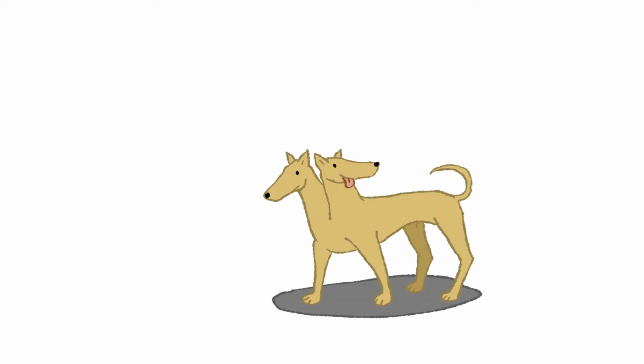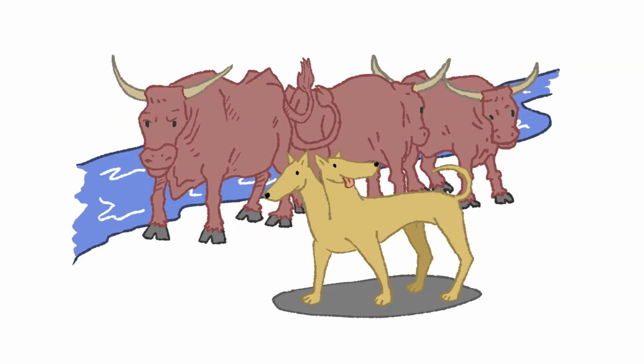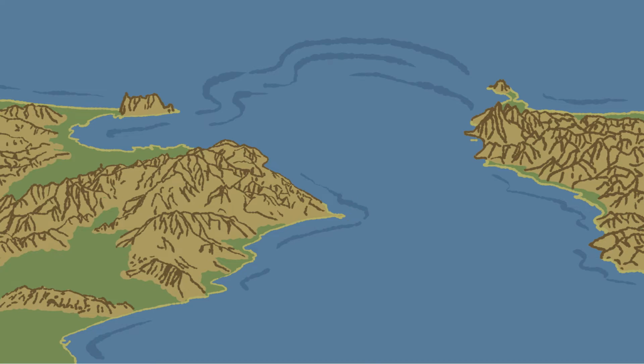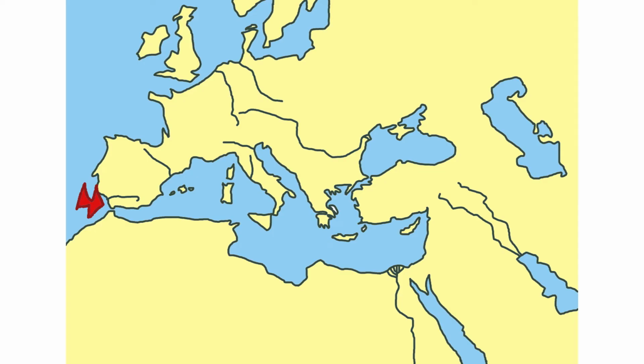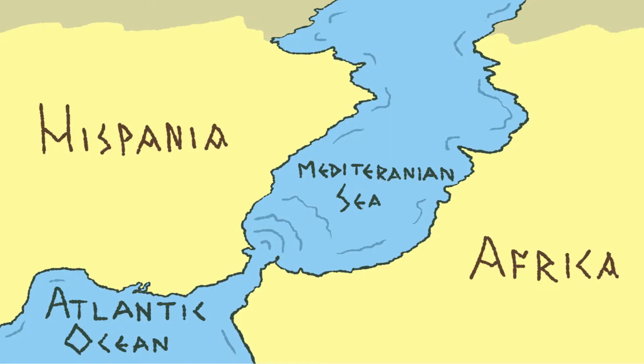He also had a 2-headed dog called Orthrus, brother of the mythical dog Cerberus that had 3. He helped him shepherd his bulls at the riverside of the Guadalquivir. In order for Hercules to reach Spain, he had to cross the Strait of Gibraltar, the only link between the Mediterranean Sea and the Atlantic Ocean, and the only point that prevents the Mediterranean from being just a very big lake. The Greeks believed that beyond that point was nothing but ocean, the end of the known world.